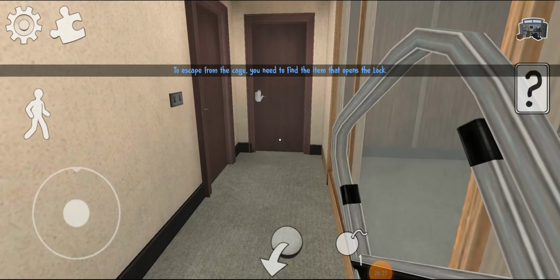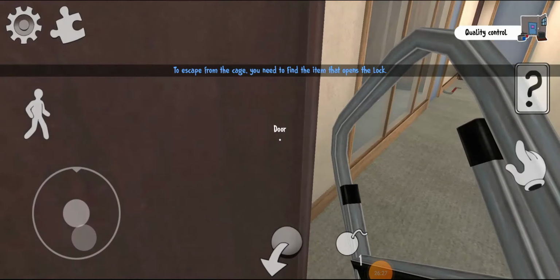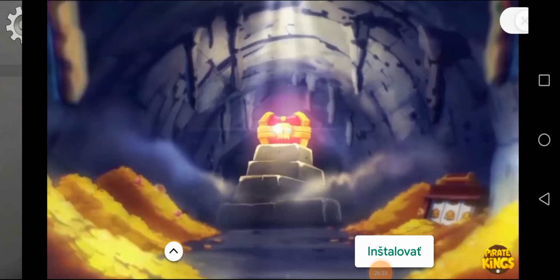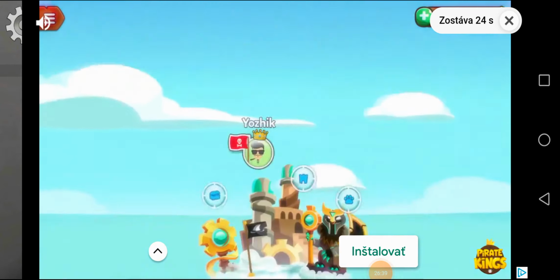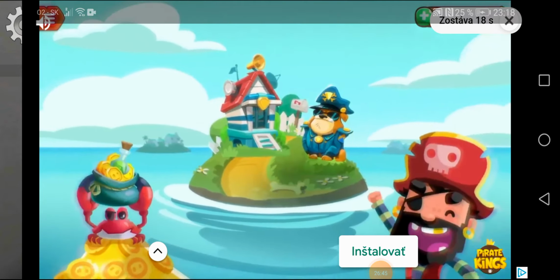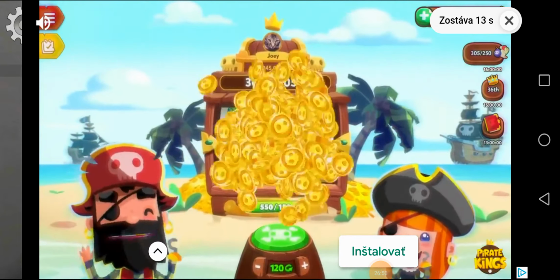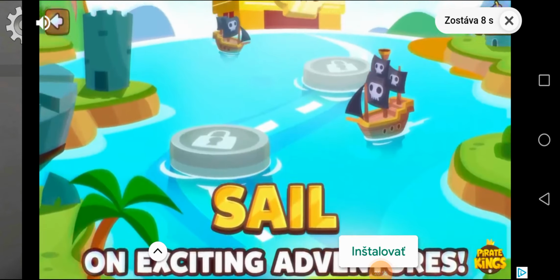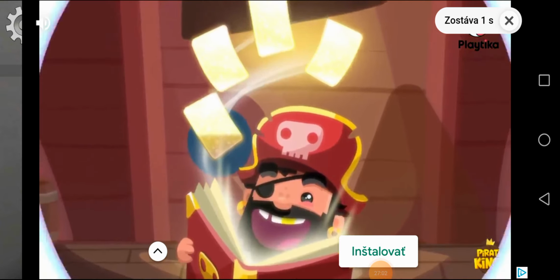To escape from the cage, you need to find the item that opens the lock. Alright, but I don't wanna watch that. Please. Man, I didn't wanna watch the ad again. I'm really apologizing to all of you guys, but I just clicked on the ad, you know? I hope that this is gonna be over already.